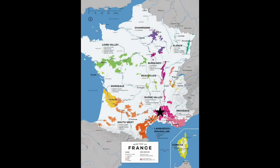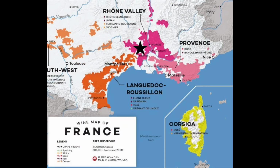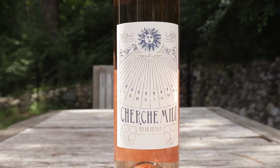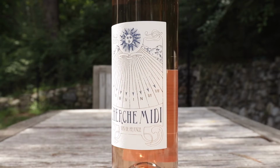So just to start from the beginning, we're in France. More specifically, although it's not super specific, in southern France, in a little bit of a no man's land in between the Languedoc and the southern Rhone Valley, just north of Nîmes, for those of you who are up on your French geography. This is the Cherche Midi Vin de France 2019.